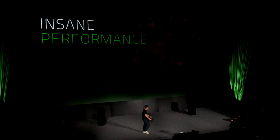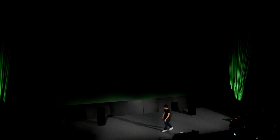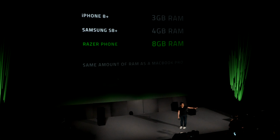Well, we use the flagship Qualcomm Snapdragon 835. Now, this is that CPU which is used by all the flagship phones today. But of course, it's not just the CPU that is important. We've got to look at the RAM. So in looking at the RAM, we decided to look at the entire field of flagship phones out there. The Samsung S8 Plus does a little better with 4 GB of RAM. Now, the new Razer phone comes with 8 GB of RAM. Because I see a couple of Apple laptops in the crowd today, just FYI, it's got the same amount of RAM as the MacBook Pro, by the way. Right in the palm of your hand.